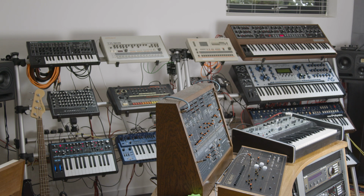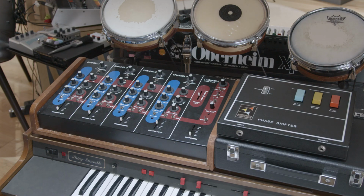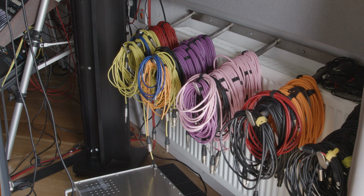The idea was to try and flip a 70s and 80s live band type residential studio for guys and girls that make electronic music, basically.